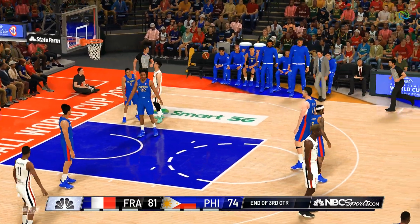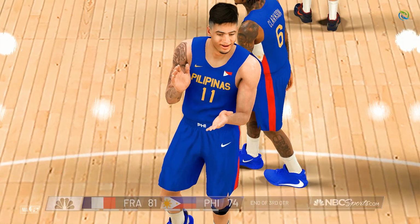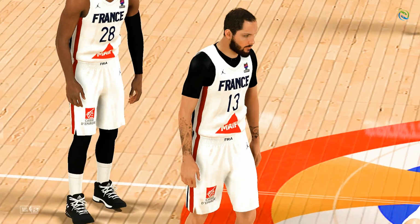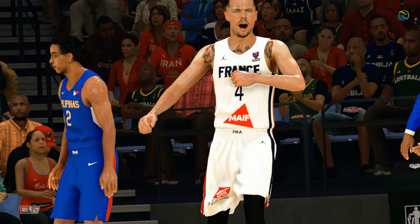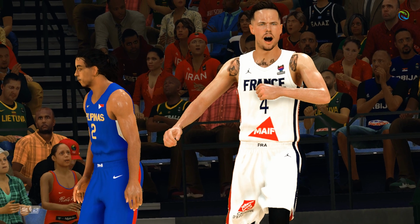And it's France heading to the bench with a 7-point lead as we wrap up the quarter. Their lead is where it is because they've gotten good shots. A lot of good shots. We'll return shortly.